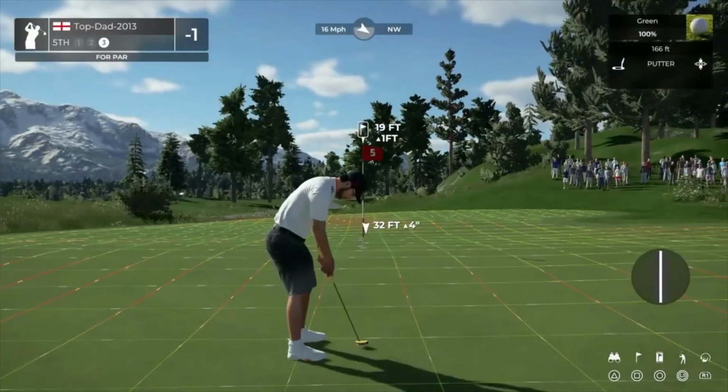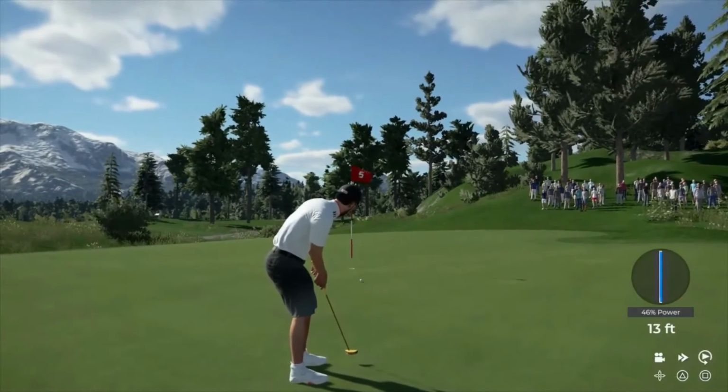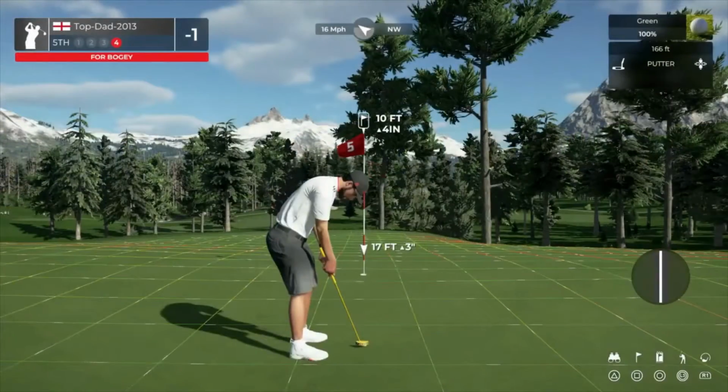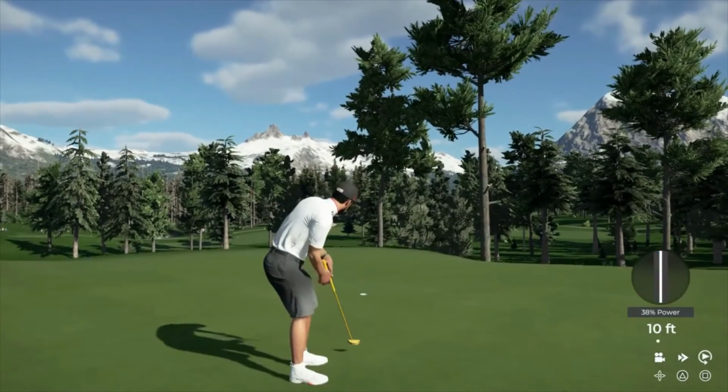Well, didn't quite get there, did it? All right, we're lining this one up 19 feet away. Oh, that's close. All right, nothing to worry about. Just a bogey putt, that's all. And that'll do nicely.